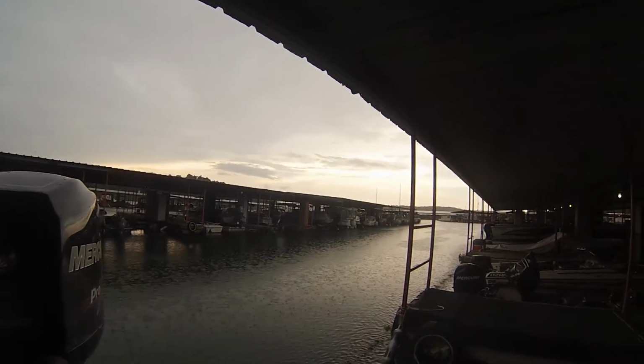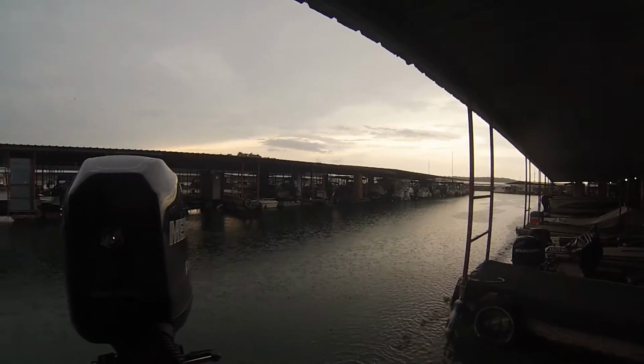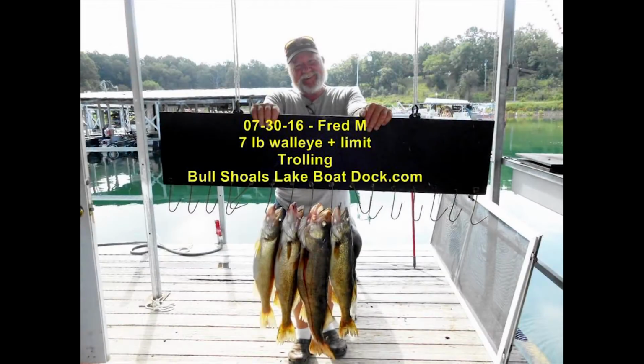Lake levels at 660. The Corps has been running a lot of water. Not a whole lot has changed since last week. Water temp's about 90 degrees. Them generating water every afternoon seems to be triggering a good bite, especially on the main lake.